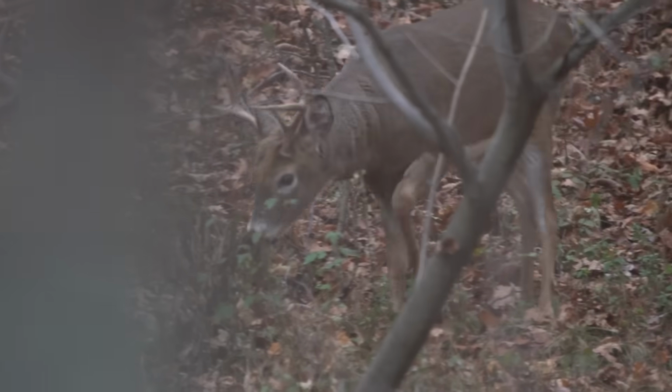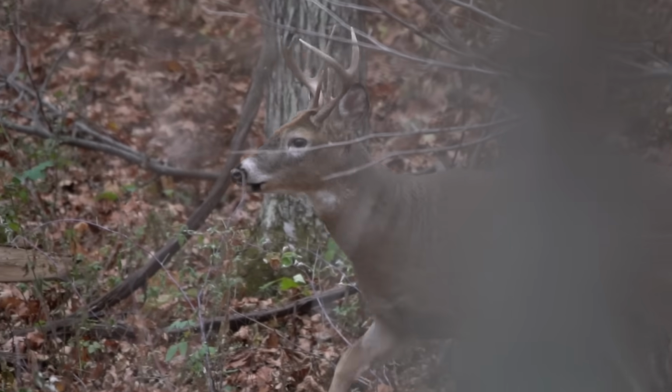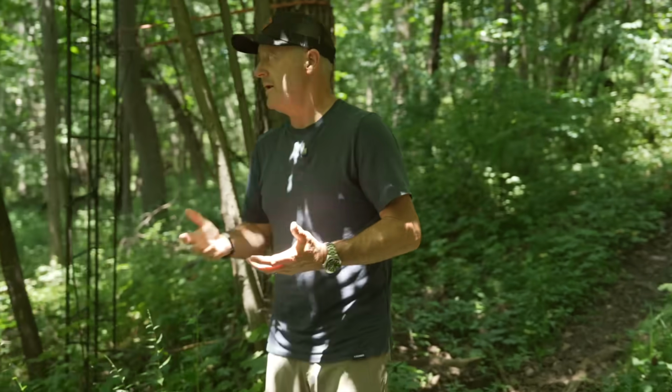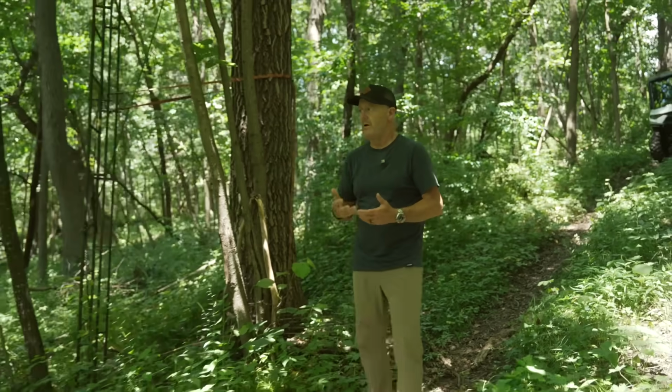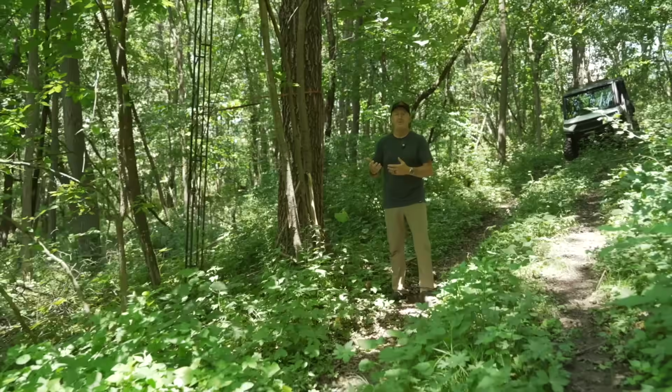When you start getting back 200, 250 yards, you're A-okay. You're away from that food source. So you can get in here in the morning, get out, and not spook deer. Then you have to ask yourself, in the afternoon, if you're getting into an afternoon stand location, how close are you to bedding? Are you getting in between bedding? Is it a staging area, for example?